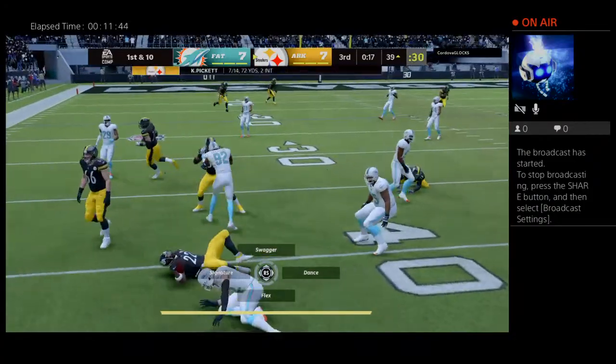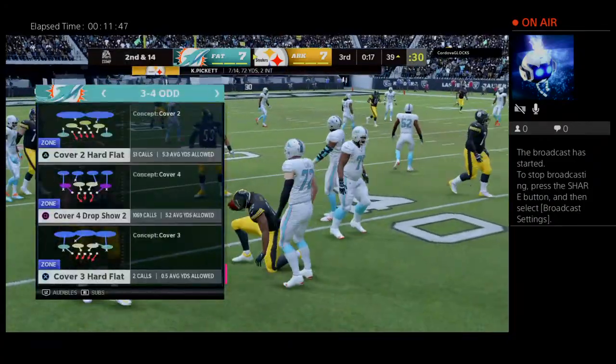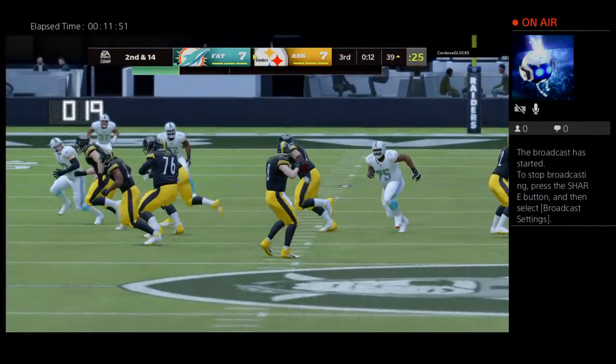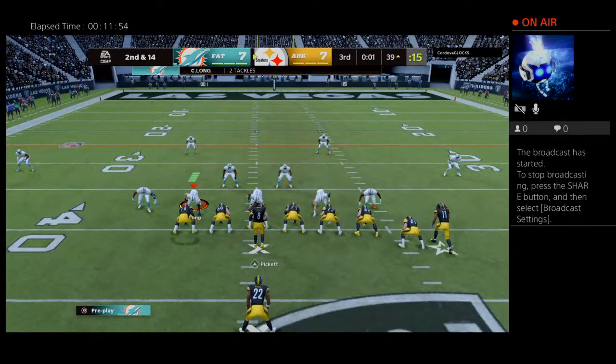Now left side on the swing pass. And the play goes nowhere. Losing yardage back near the 40 at the 39. Not what they had in mind there. That's going to go as a loss of 4.